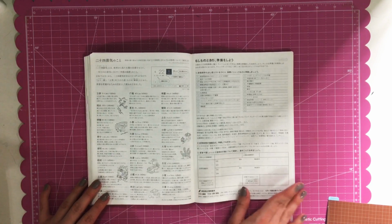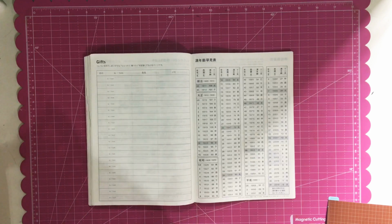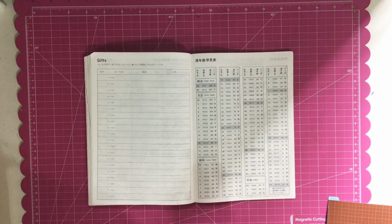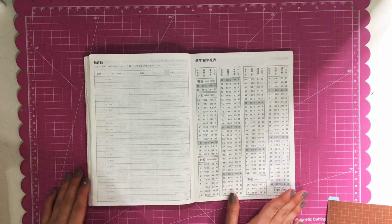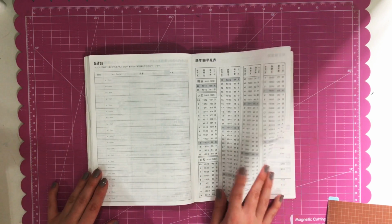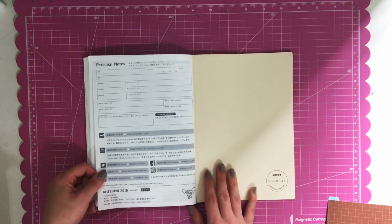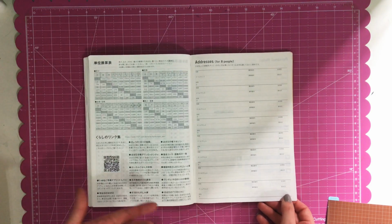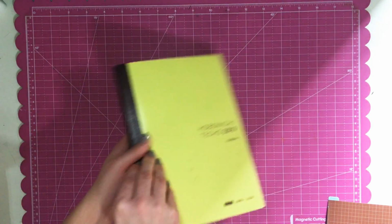These pages are all in lovely Japanese. So I don't know what they say, and I don't know what to do with them. The gift thing, I probably won't use. I might make it like a pre-gift list for Christmas planning, maybe, of who and what to buy for, so that I can kind of pre-plan going into October. I have a place for addresses and personal notes that I can't read because they're all in Japanese, that I can kind of decipher and understand or make it work. But yeah, that's my setup and a little bit of ranting to go with it.